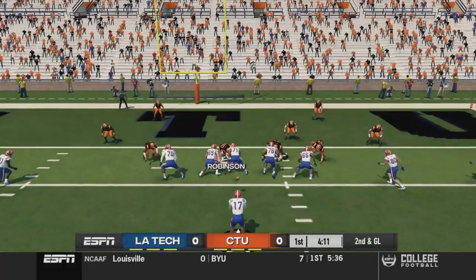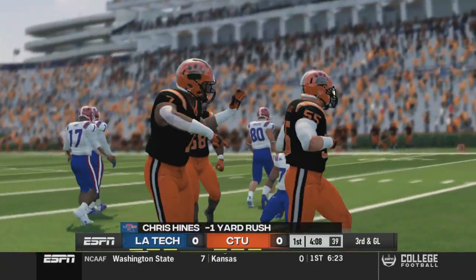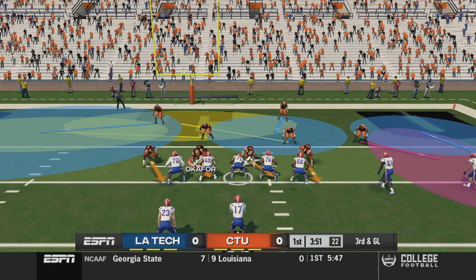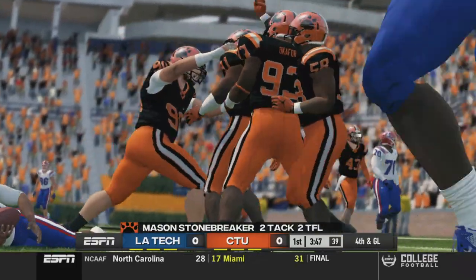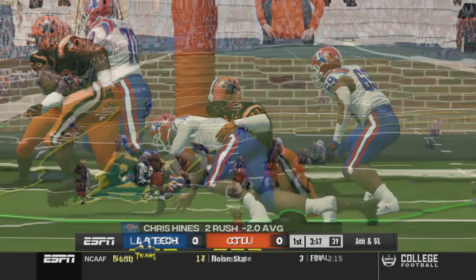He didn't take off. They come out here at 5 wide. This is a quarterback power, and he gets stopped. Loss of 1. Vincent Shawcross making the stop. So now 3rd and goal. Option to the left side, and there is Stonebreaker again. A loss of 3. 2 tackles for loss already to start this game, and we get them to settle for 3 points.